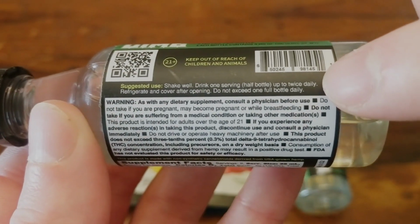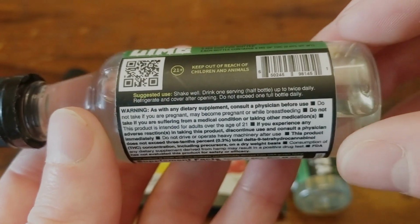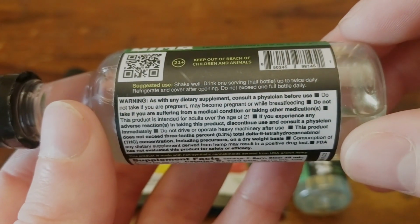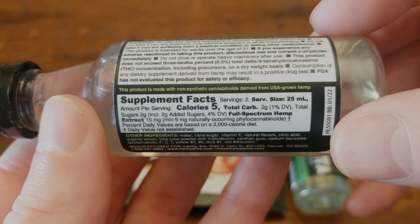For the shooters, the recommended dose is half a bottle, so that would only be 2.5 milligrams of THC, which is a pretty small dose. But if you're not sure how much you should take, that's a good starting point.